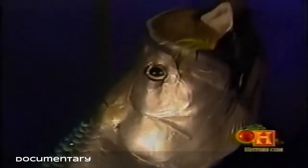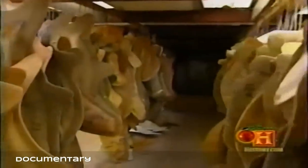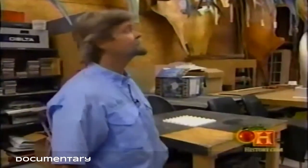Creating a lifelike fish from a photo requires that a similar fish has already been molded, and that mold is in stock. Fortunately for fishermen, Mike has been a prodigious mold maker. As they were limiting what they'd catch, what size you could keep, I realized I need to start building molds on fish. And so I've built about 1,800 molds. These are all the different molds that I've built in the 27 years I've been doing this.